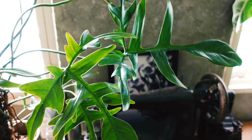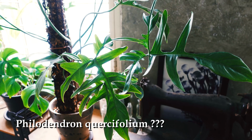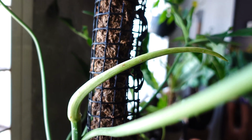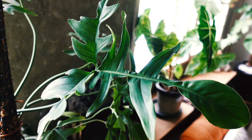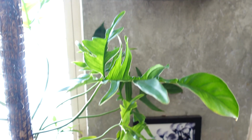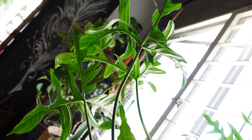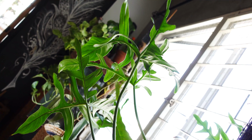I know it's a philodendron. It was sold to me as a Philodendron quercifolium, but I've heard a lot of names for this plant. Some people call it a Florida narrow, glad hands. I don't know how to differentiate them. They all look similar to me. So if any one of you know for sure what philodendron this is, please, I would love to know once and for all.